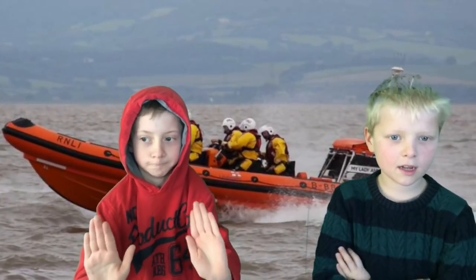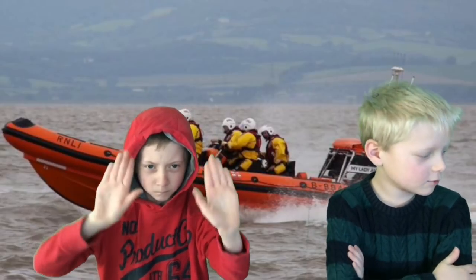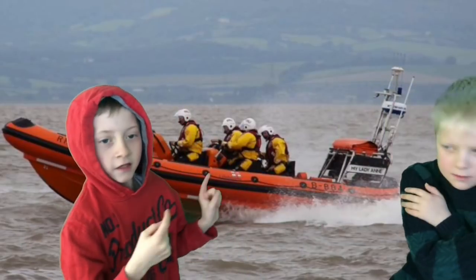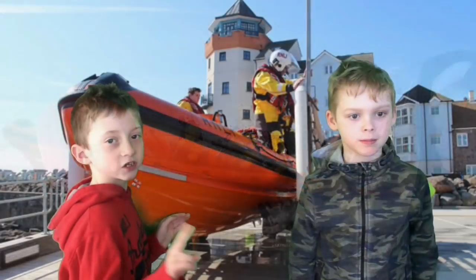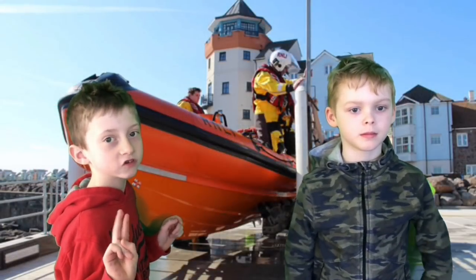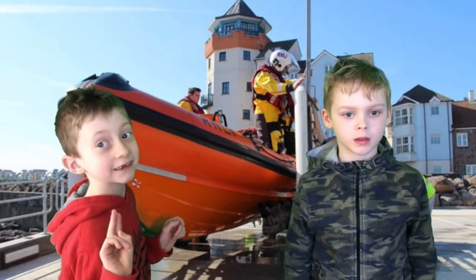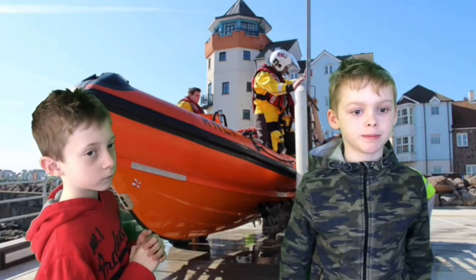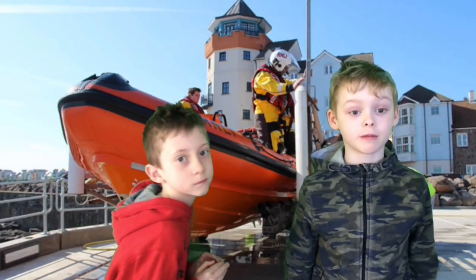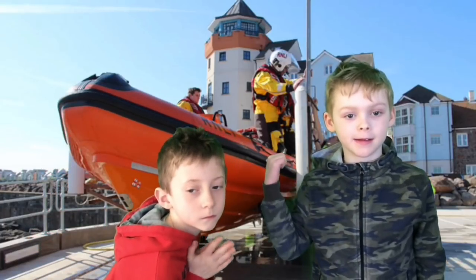Information about the Portishead lifeboat and its crew. It's raining really heavily here. They have a brand new lifeboat and it's very cool. It stopped raining and this lifeboat is 2 years old, from 2018. It's an Atlantic 85 class boat called the Lady Annie.